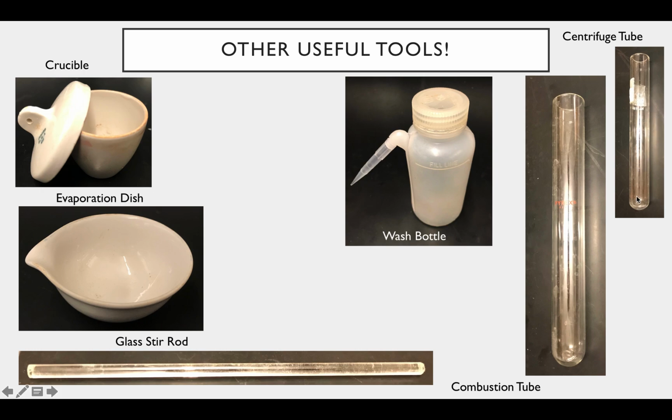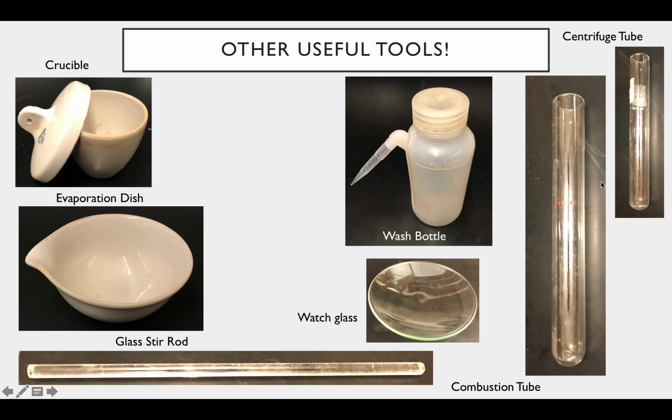We won't be using the centrifuge in this class, but you may see one down the line. The centrifuge tube is shorter than the combustion tube and has a smaller diameter, but it has similar thick walls and does not have a lip on the top edge here. We have a watch glass. A watch glass is often used on top of a beaker or an evaporating dish to slow the evaporation process, right?